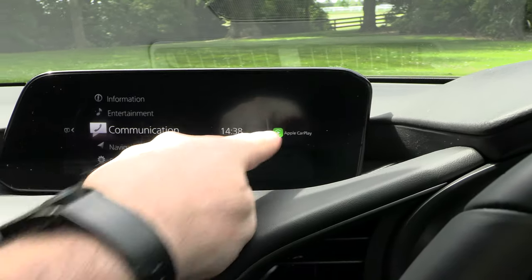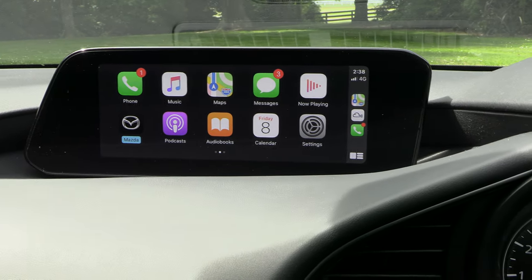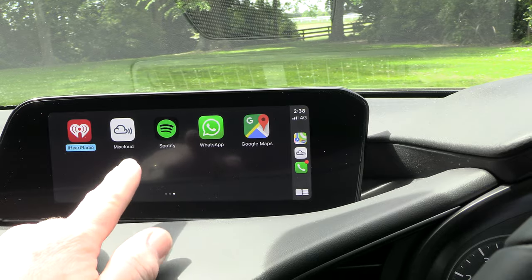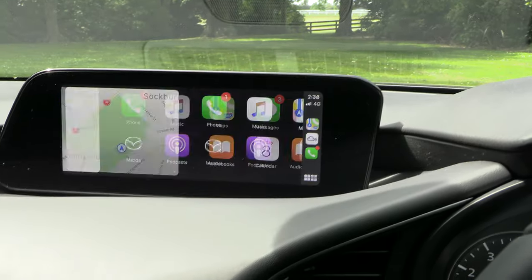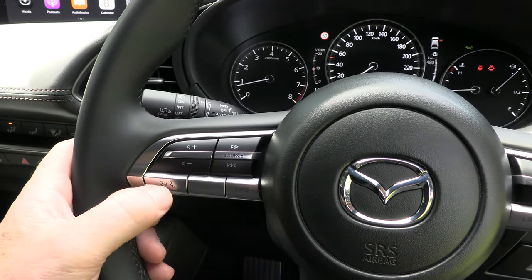Vehicle features CarPlay, so you'll see here's the general Mazda system, and I can just toggle over to CarPlay, and then you'll see all of my system come up there. So phone, text messages, calendar are there, as are my playback options for Spotify, Mixcloud and iHeartRadio. Vehicle has voice control, of course, but when they've got CarPlay in there, it simply reverts to Siri, so I can ask it all sorts of things.